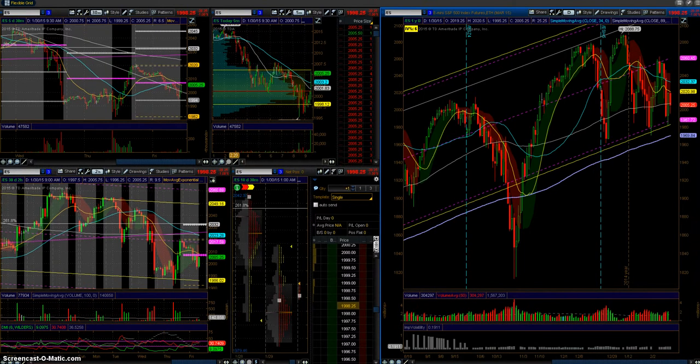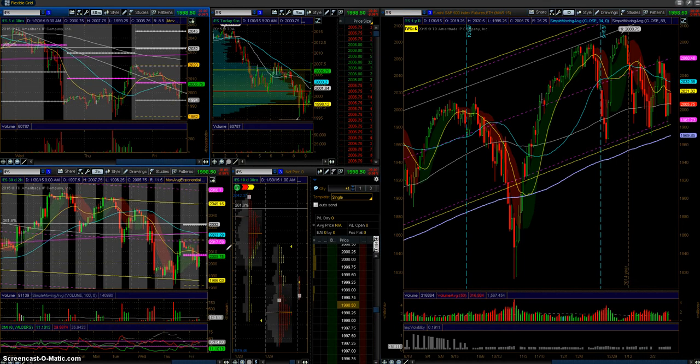Take a look at the S&P 500 futures. Making a nice little run. See, right there at that line I was looking for. It's in the value area high too. Oh yeah, right there on that value area high. See, watch this price action, see what happens here. It's right at this 89 day too.